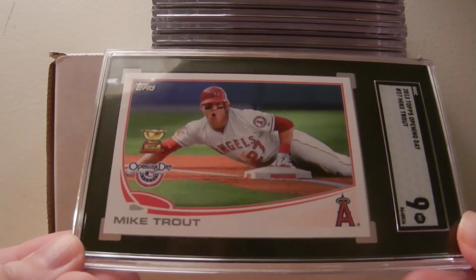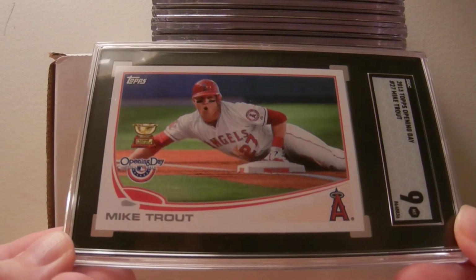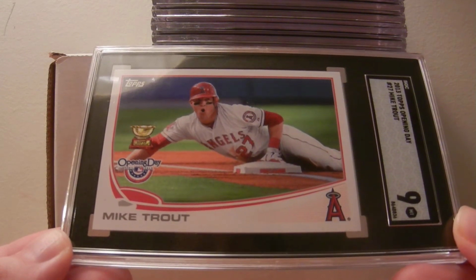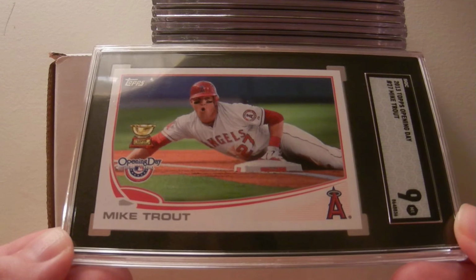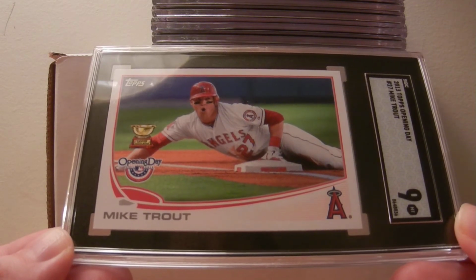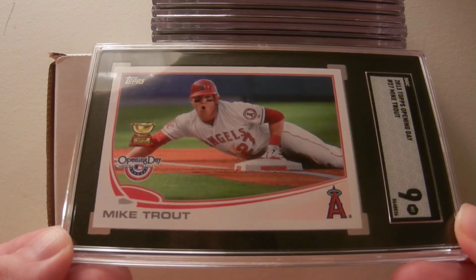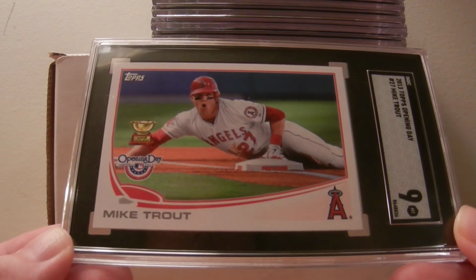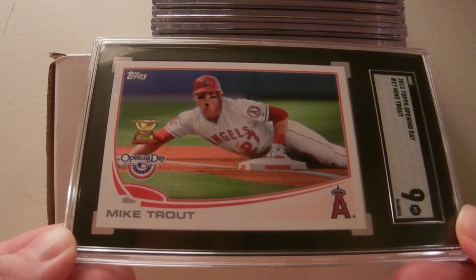Next, this is from 2013 Topps Opening Day. This came back a 9 of Mike Trout's. So I did send in quite a number of Trouts. This was actually in my PSA pile. Looked at the card pretty closely. Thought it had a good shot for maybe a 9.5. That's the grade I was kind of hoping for, but it came back the mint 9, which to me didn't look like a gem card.